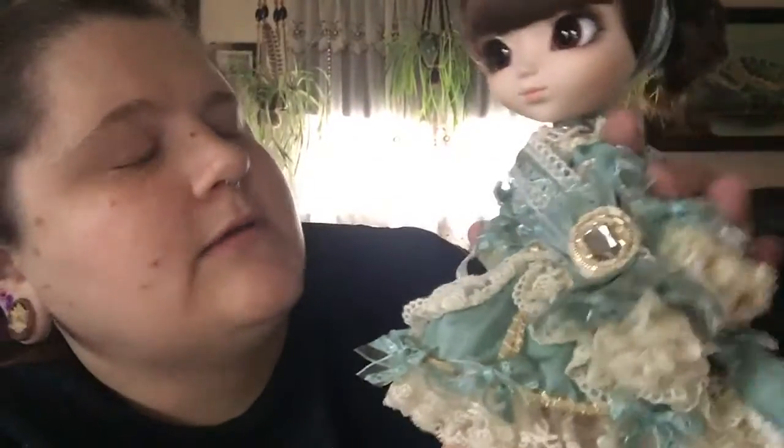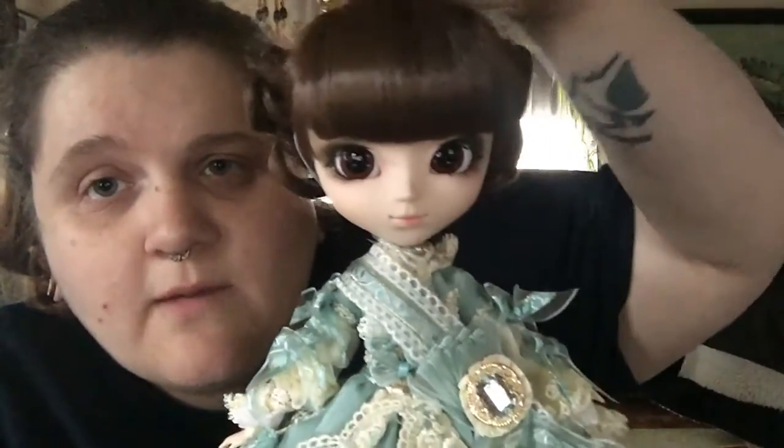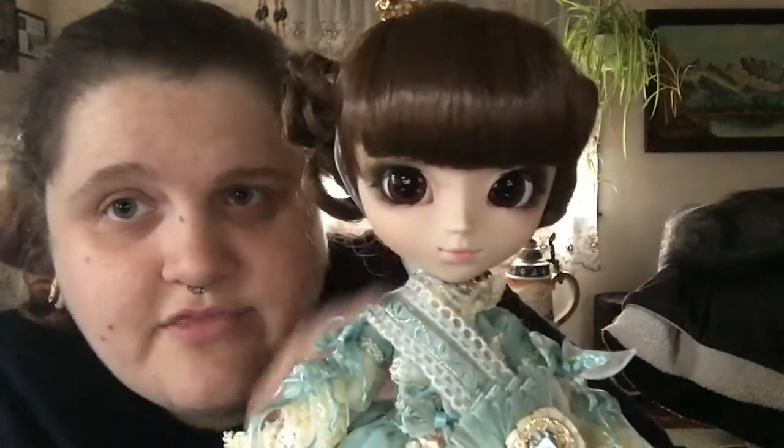And this one also has a bronze stand. I feel like a lot of the dolls have bronze stands. I definitely could have done a blue one with her, I think. But she has this beautiful updo. You can see her bangs are nicely cut in the front on this one. None of that weird thing that I've shown you in other reviews.